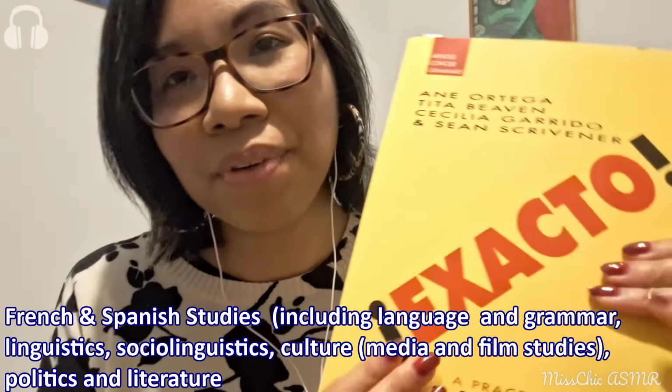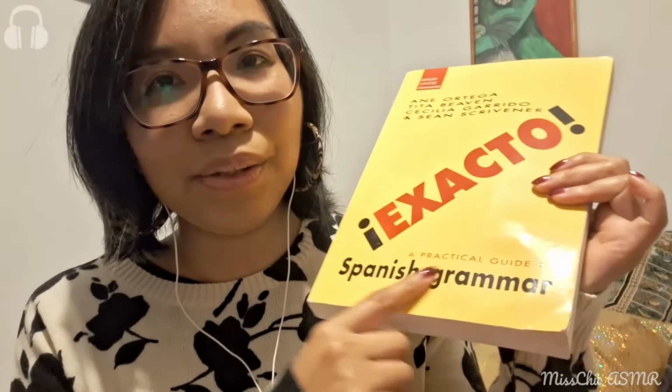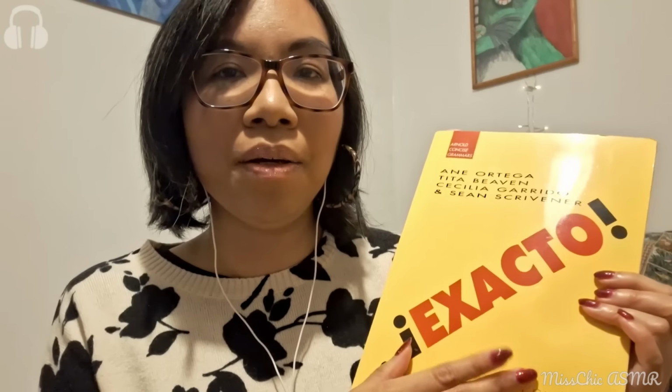So the first book I've got is a Spanish grammar book called Exacto, a practical guide to Spanish grammar. So I did Spanish for complete beginners. So it was quite an intense course. You were learning it from practically nothing and having to be the same level as everyone else who had studied it for years. So we ended up having, I think, more modules of Spanish than my other classmates who did the Spanish from A-level and sixth form and GCSE probably had less Spanish classes than we did and less hours than us.